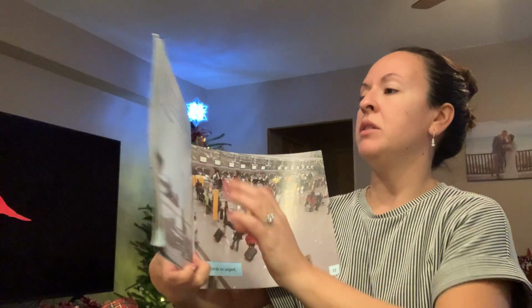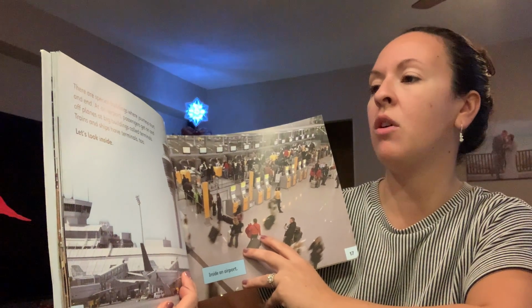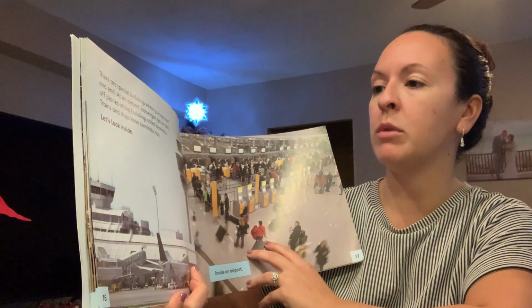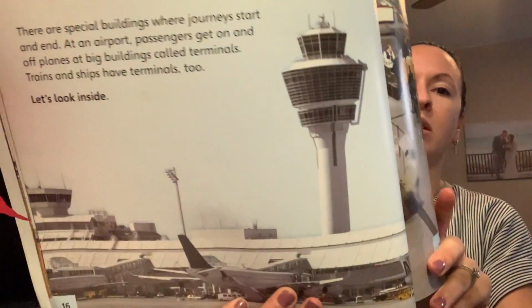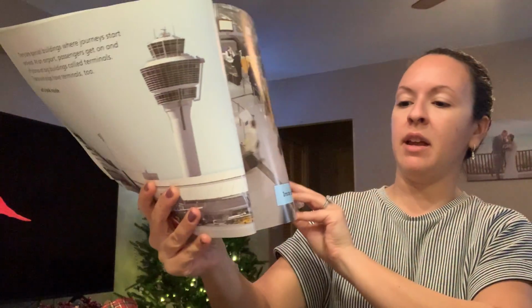These are special buildings where journeys start and end. At an airport, passengers get on and off planes at big buildings called terminals. Trains and ships have terminals too. So let's look inside. We're going to look inside an airport.